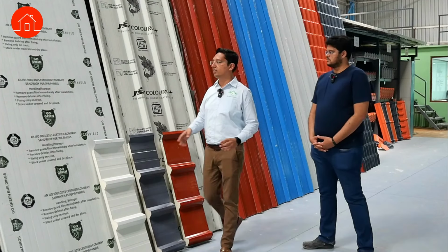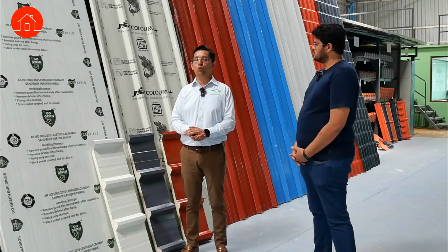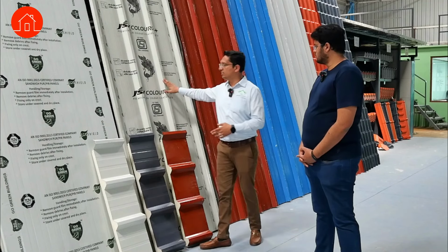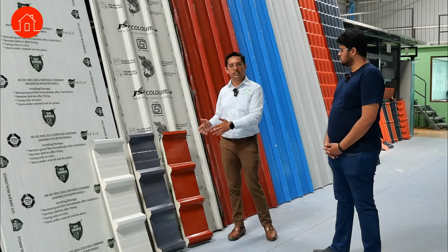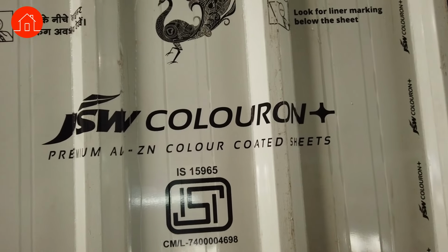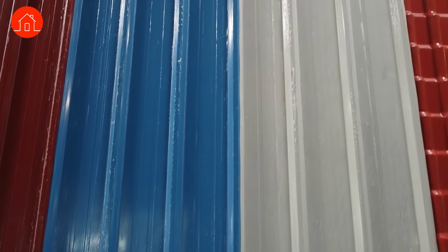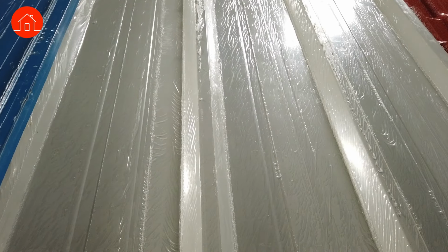As I said, Go Green is our own brand. We have two different categories where people would want the top sheet to be JSW Coloron Plus, so we have Go Green Plus. You can see the top sheet is JSW Coloron Plus, and at the bottom again we have PPGL. The product remains the same all through. The only addition is a branded top sheet. You can see we have brick red, light blue, and off-white. These three colors we usually stock, and where a customer wants customization of color, if they are able to give us time, we are able to give them a customized color too. For any decent color, you can get a puff sheet.